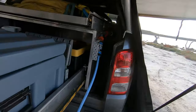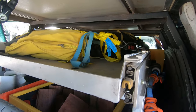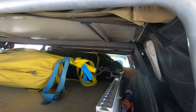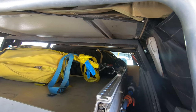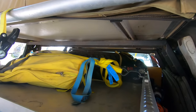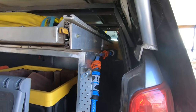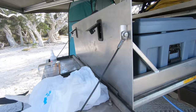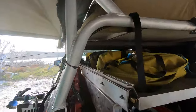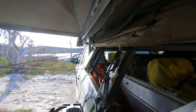I've got a silver slider on the top that is made of aluminium. That's where I put my spare tire, because I've increased the tire size so it doesn't really fit under the car anymore. That's why I use this as a spot for the spare tire and my recovery gear too. I have a water system in the front next to the headboard of the Triton. Basically, I've got a water tank in the front, and also a sub tank as well.